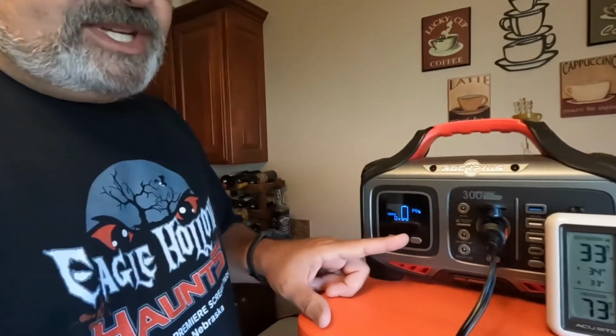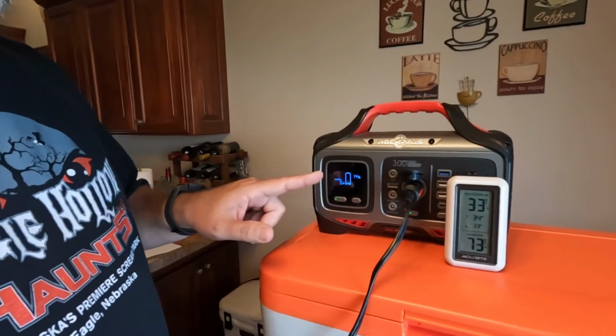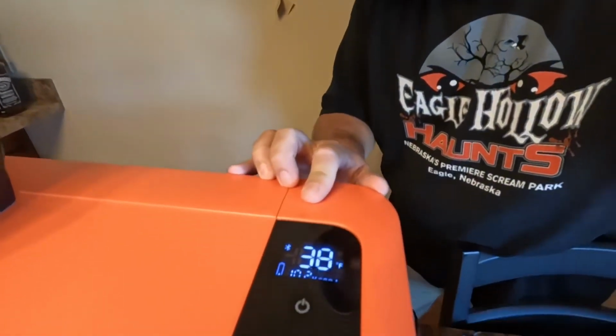All right, getting down to the wire here. We're at 19 hours and 12 minutes. We're down to 14%. We're still at 33 degrees inside the cooler. Now, I set this cooler to low mode, which means that it is going to run until the voltage gets to 9 volts. And luckily, the fridge shows us here.